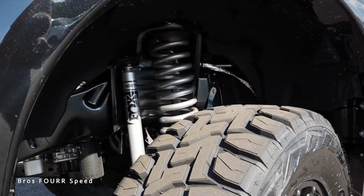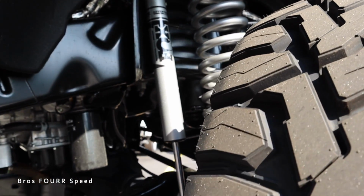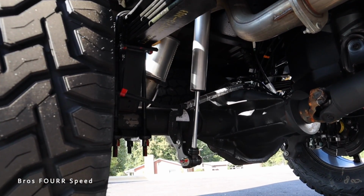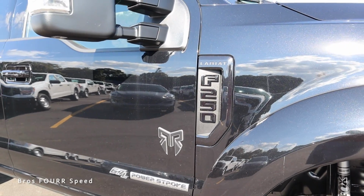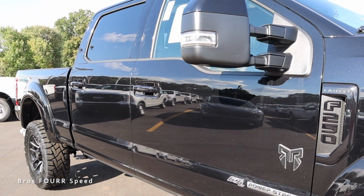And then behind these wheels, you can see the Fox suspension lift kit. You can see the coil springs and dampers up front, as well as the massive control arms up front. The rear suspension also has the upgraded shocks and blocks, and it gives us a fantastic side profile design. We get a blacked out Lariat F-250 badge on this front fender, and then a really clean line running through the side profile all the way to the taillights.